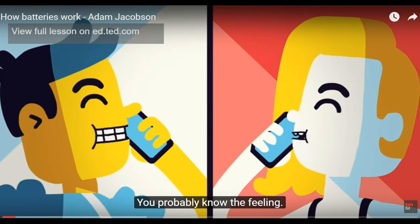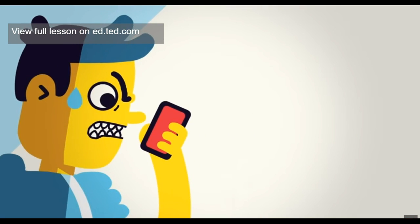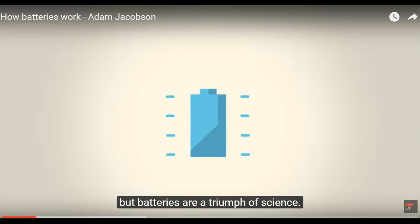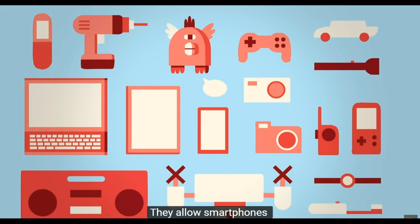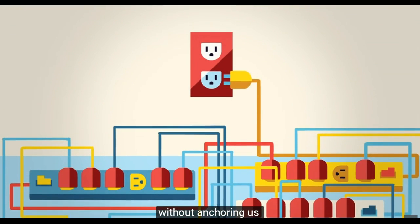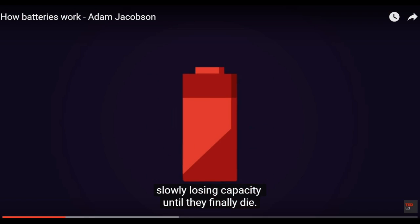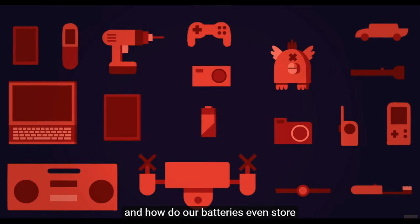You probably know the feeling. Your phone utters its final plaintive bleep and cuts out in the middle of your call. In that moment, you may feel more like throwing your battery across the room than singing its praises. But batteries are a triumph of science. They allow smartphones and other technologies to exist without anchoring us to an infernal tangle of power cables. Yet even the best batteries will diminish daily, slowly losing capacity until they finally die. So why does this happen? And how do our batteries even store so much charge in the first place?